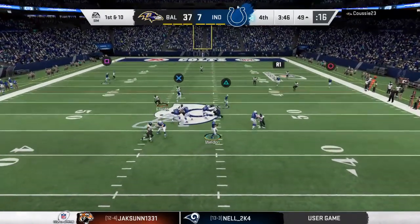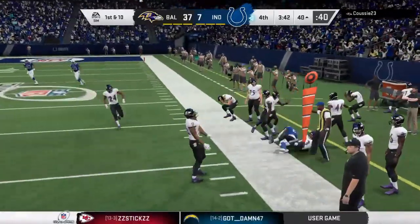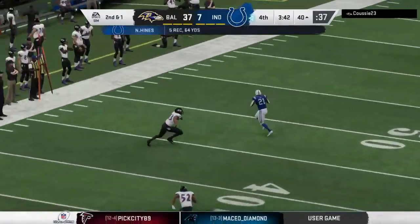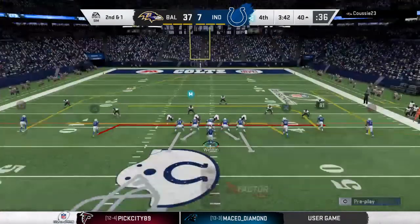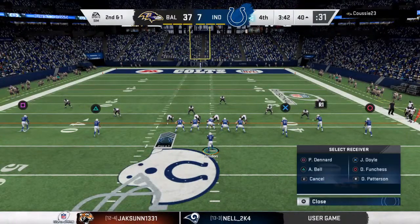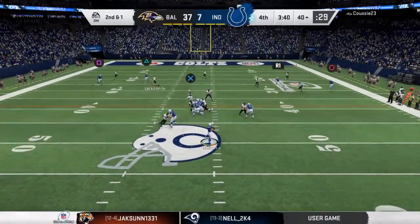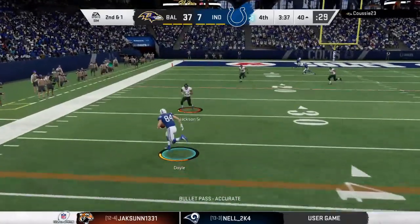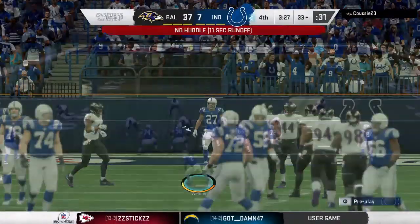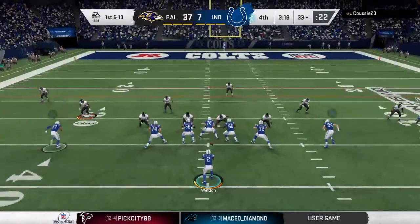On 1st and 10, Weldon. And he's got his man out of the backfield. That's complete. It's a gain of 9 yards. And it'll be second and about a yard to go for the first. It's a gain of 9. Brings up 2nd and a yard. 2nd and 1. He's got Jack Doyle, and he's going to get it down to the 33-yard line here. His first reception of the divisional round matchup, but it's good for a first down as well.